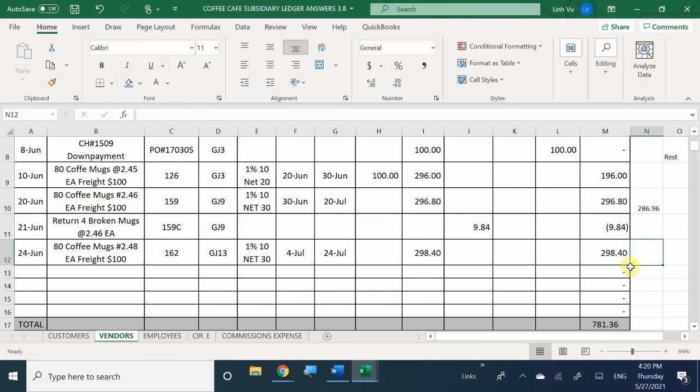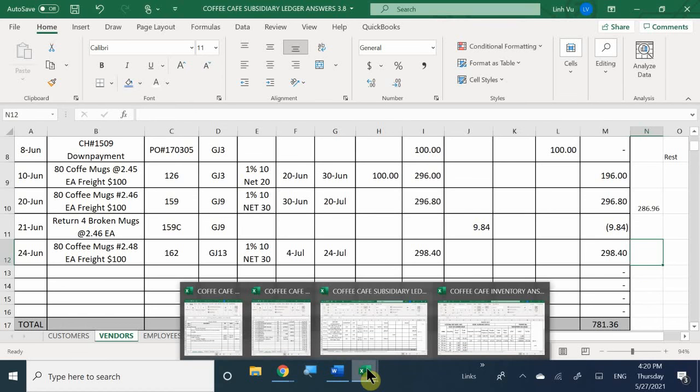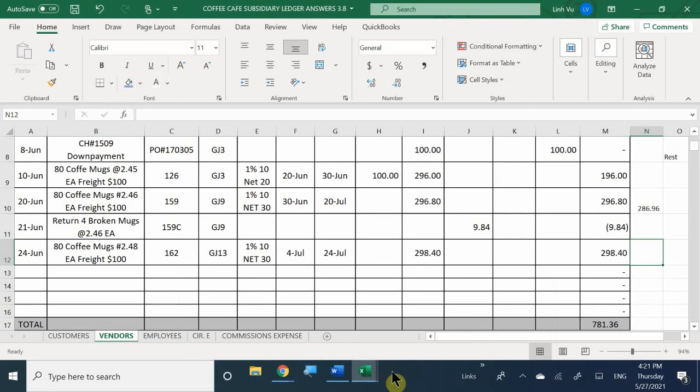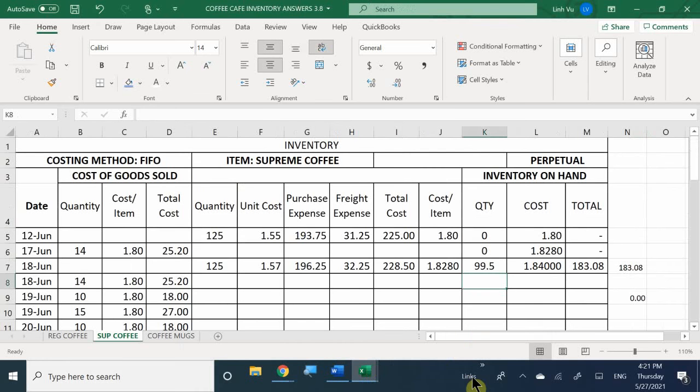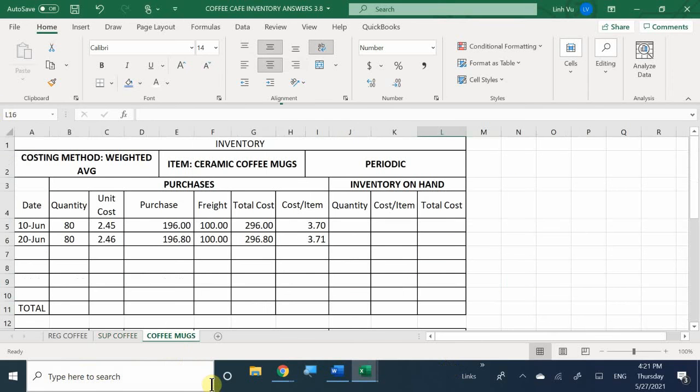Now that we have our subsidiary ledger updated, what is next? Our freight split and they broke 5 cups, mugs. We're not done yet, we have one more thing to do: update our inventory. We already received them, so we need to receive them in our coffee mugs inventory and throw that batch in there.